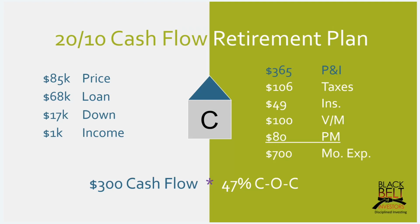Again, are you going to earn 47% in your stock market? What about your retirement account? What about your bank account? No? Well, that's why you got to pull your money or move your money over to a solo 401k or self-directed IRA and start buying real estate. That's why you're here tonight.